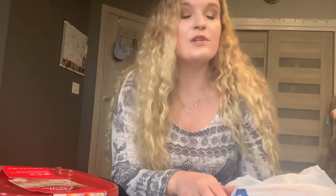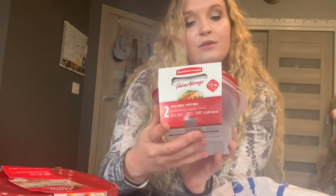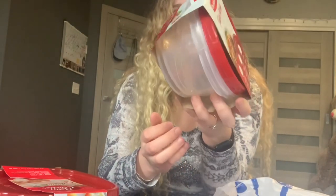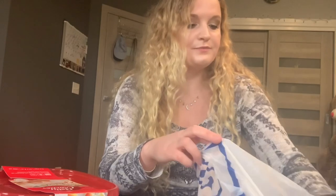You always need to have Tupperware containers for leftovers and taking things on the go. And at least in my house, we always lose the lids to all the containers. So we always end up buying more and it's so annoying. I don't know where the lids go. We also have, these are Rubbermaid actually, not Betty Crocker. These are take-alongs. There's two of them in there. They're a decent size as well. For a dollar. Good stuff.